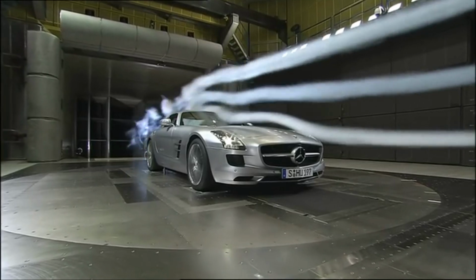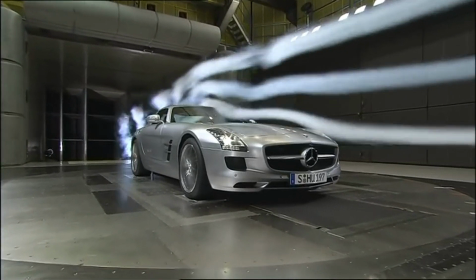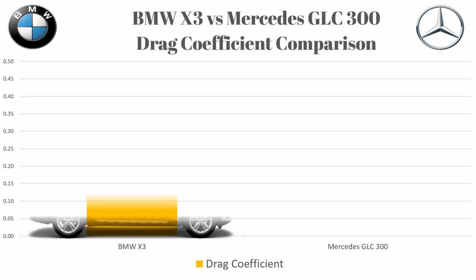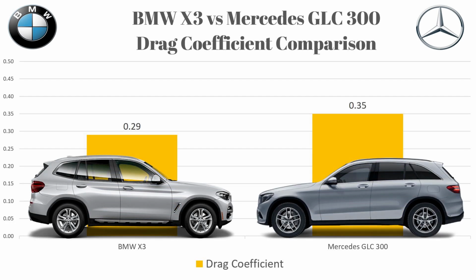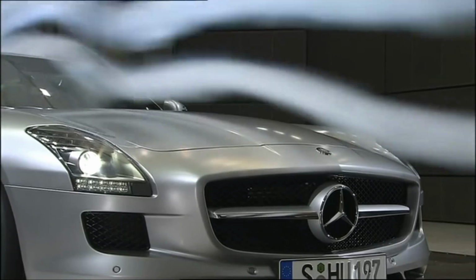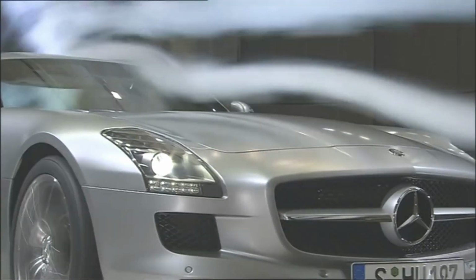It's called drag coefficient. Drag coefficient is basically how efficiently your car slices through the air. The X3 has a drag coefficient of 0.29, which is amazing for an SUV, while the Mercedes comes in at 0.35. The lower your drag coefficient number, the more slippery your car is, and in turn usually achieves better gas mileage.